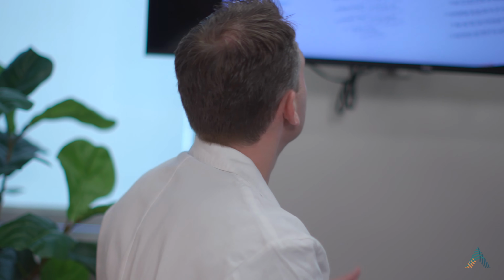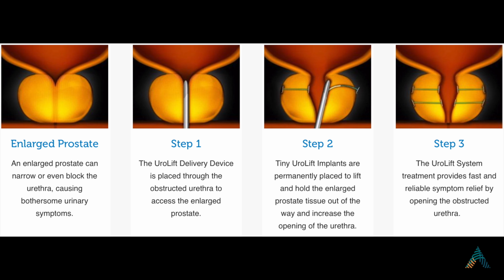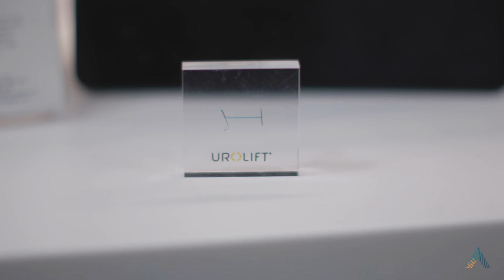So what we can do is a procedure called Urolift. Essentially, the prostate's kind of grown. If you take a look here, you can see that the two lobes of the prostate have grown together. We put a camera inside the bladder or in the prostate, and we compress the lobes open. While we're compressing the lobes open, we fire a little stapler, and this little staple sits inside the prostate and holds the channel open.